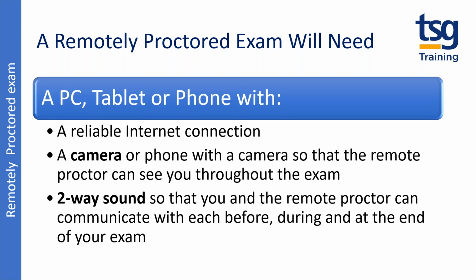And you'll also need two-way sound so that you and the remote proctor can communicate with each other before, very unlikely during, but possible if you've had an exam failure, and at the end of your exam. Now, the only time you might get an exam failure is if technology let you down, but the exams are resilient and restart at the point at which you left off. So no need to worry there, and exam failures are a very rare thing indeed in my experience.